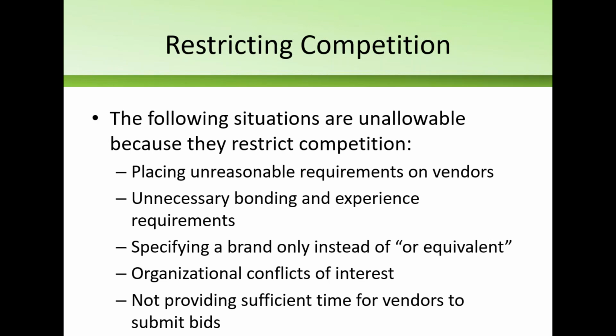When developing product specifications, if you only request a brand name product and you do not allow an equivalent product to be bid on, and any organizational conflicts of interest, such as if you have a school board member that's president of a company you're going to be soliciting from, this could be a potential conflict of interest. You would want to make sure that you are very transparent and fair throughout the whole process. And not providing enough time for vendors to respond and submit a bid. So these are all examples of ways that competition can be restricted, and these practices are not allowable.